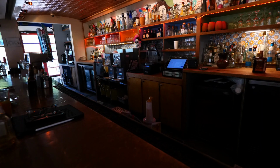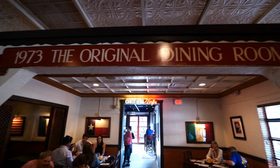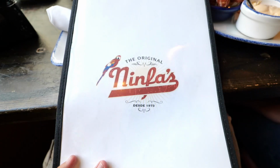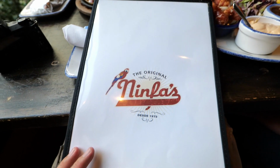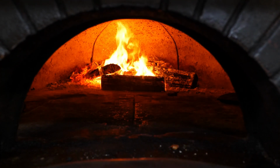So like I said, this restaurant is an iconic restaurant in Houston. This is really one of the must-go-to Tex-Mex restaurants, the Original Ninfas on Navigation. That means they have two different locations and this is the original one. Been in business for 49 years, serving some of the best Tex-Mex food that you can find in Houston. And even here today on a weekday, it is so packed. Wow, it shows how popular it is.